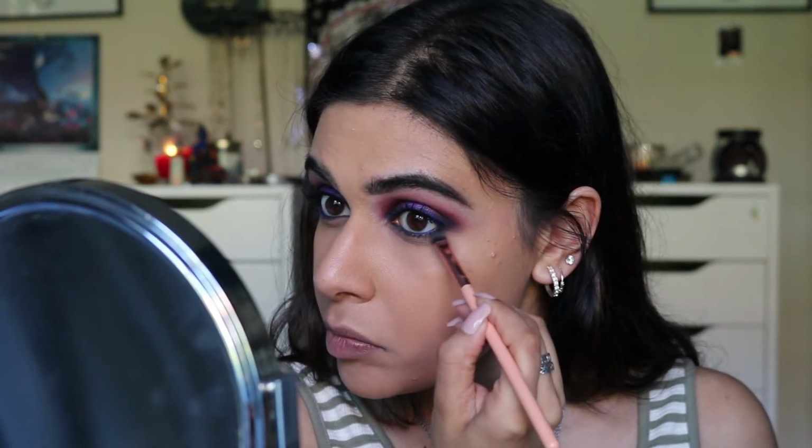But anyway, that's what I'm going to do quickly with the eyeshadow. I'm just going to do the same thing. So I'm going to do the blue and the red on the outer bits, and obviously in the inner. And then I'm going to use the shimmery purple, and put that in the center underneath.